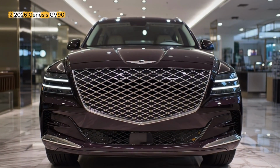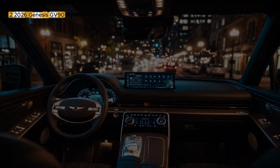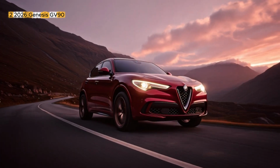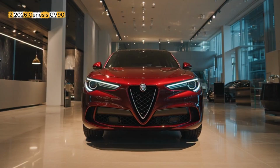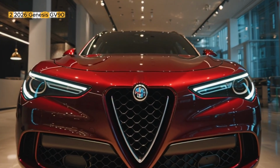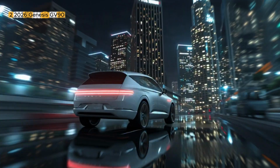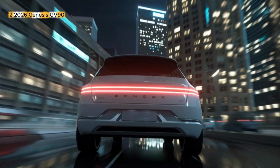Mechanically, the GV90 is built on what Genesis calls their E-GMP or E-modular platform, with 800-volt architecture, meaning it's designed for high performance and fast charging. It's expected to use a dual-motor all-wheel drive layout, with power estimates ranging around 500 horsepower or more, and some performance versions even over 600 HP. That gives it instant acceleration, excellent traction, and the silent smoothness of an EV, while also giving you the size and space of a full-size 3-row SUV.